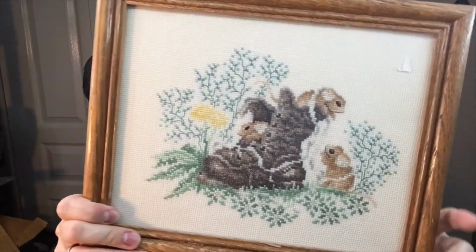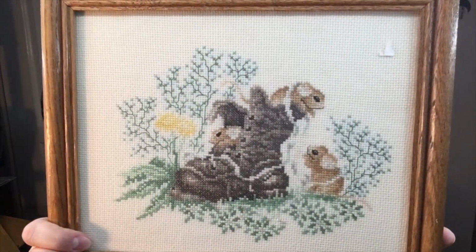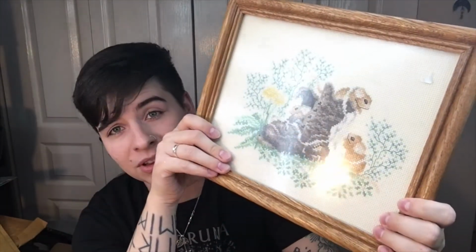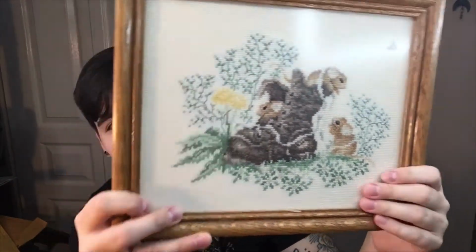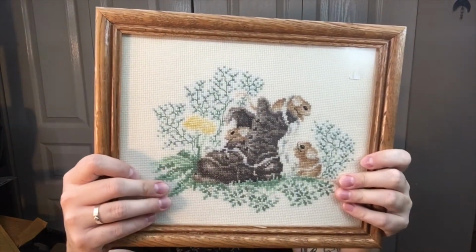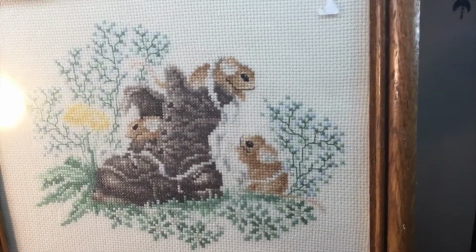I got some needlepoint. This is a cross stitch. It's not the most amazingly executed cross stitch or anything, but I just think it's so cute. It's little mice in a boot with flowers. You can see it was all hand cross stitched, and you could keep it in this frame, or you could take it out of the frame and reframe it, or you could even make it into a pillow or something. I think it's glass, but it's that kind of plasticky textured glass, so it's not going to break, which is nice. And it's got the wire to hang it at the back, but I just think it's cute. Those little mice, they're so cute.